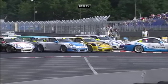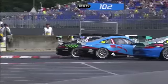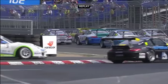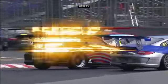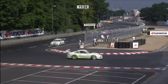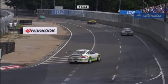There's Van Lagen going up the inside of 5 or 6 cars just by staying off the circuit. Interesting to see that the stewards haven't pulled that up, so that'll be a lesson for everyone else in all the races today, that they can do that and get away with it. You see Harry Cole, one of the amateur drivers, used the same tactic. So 11 laps in the book here.